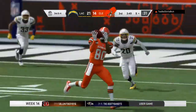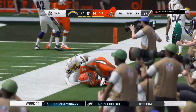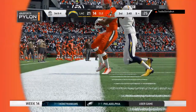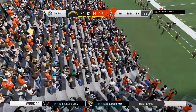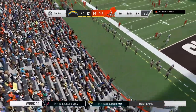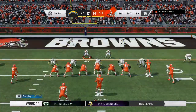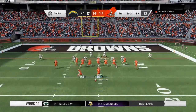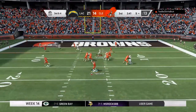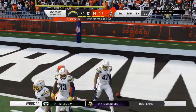It's now 3rd and 4. Ready. 50 seconds, run. I got you, son. Ready, go. Out of the gun now on third down. To the goal line, but it's incomplete.